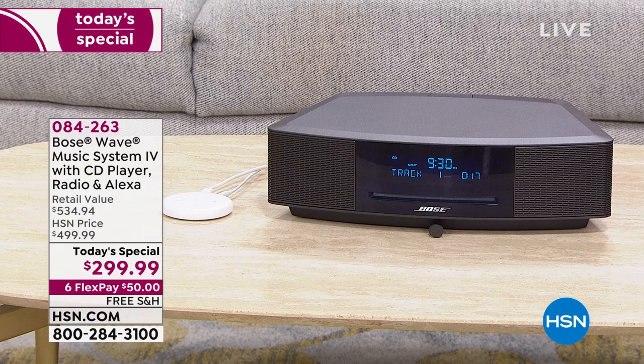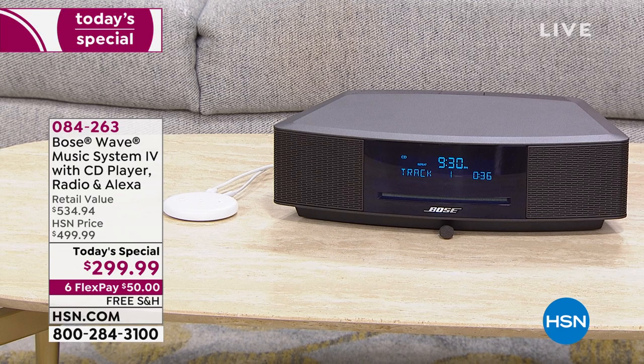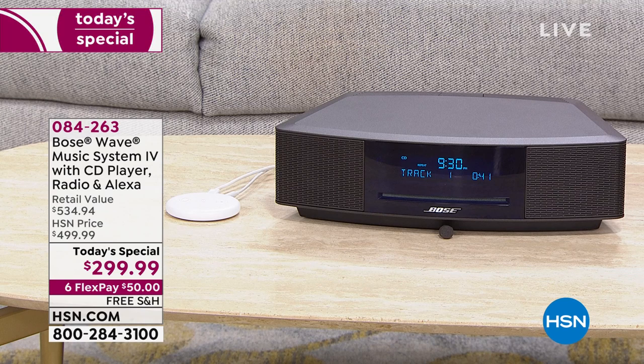Oh, it's 10 times better when you get it at home, by the way. This is a complete music system, and here's what makes it so interesting. Not only is it a CD player and a radio, but you're also going to get a voucher for a bonus, basically an Echo Dot. It's kind of like an Echo Dot, so you can have the Alexa, which everybody loves. That also converts this into Bluetooth capable, and we are down to our final quantities.